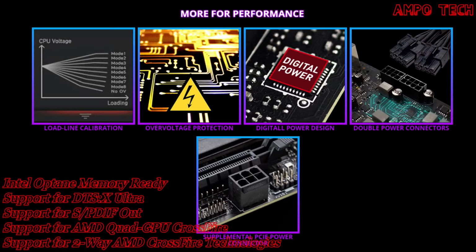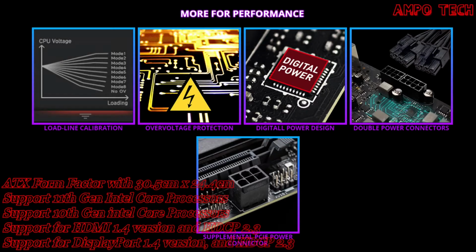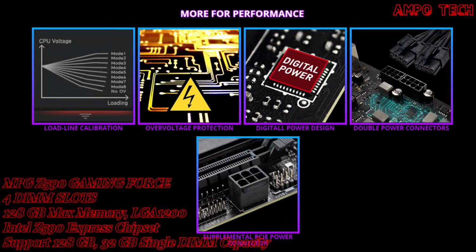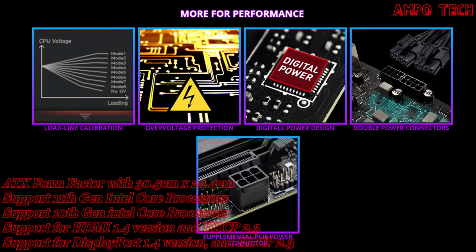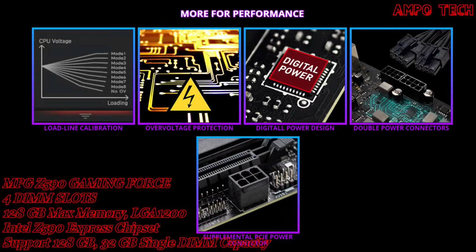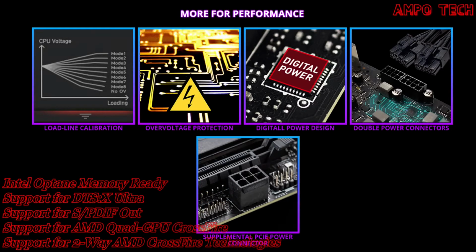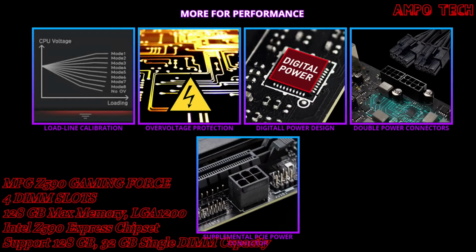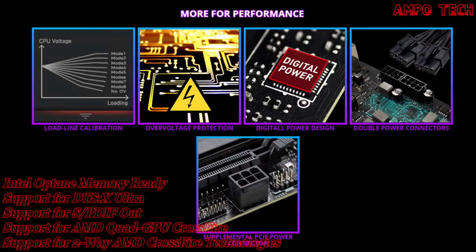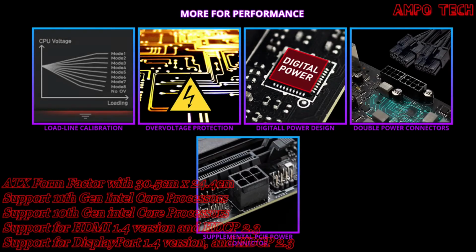The digital power design is a fully digital power design that allows for faster and undistorted current delivery to the CPU at pinpoint precision, creating the perfect conditions for CPU overclocking. The double power connectors, two 8-pin connectors, deliver adequate power even for an overclocked multi-core CPU. The supplemental PCIe power connector is an extra 6-pin PCIe power connector that provides dedicated power for PCIe slots, augmenting the power provided by the 24-pin and the graphics card directly.